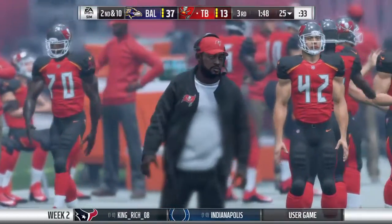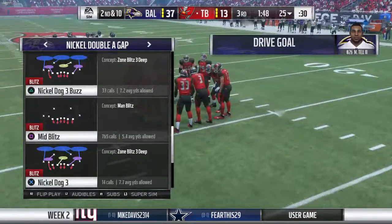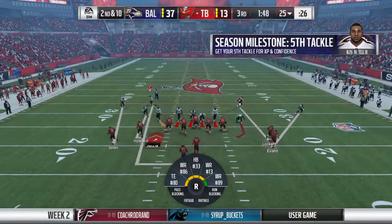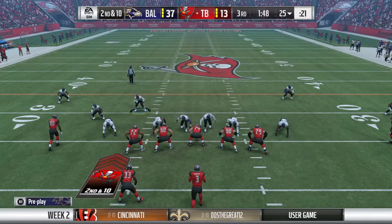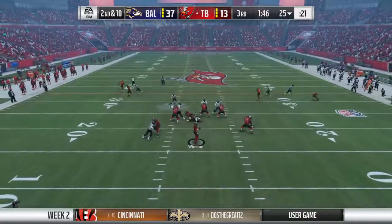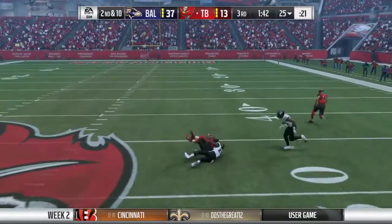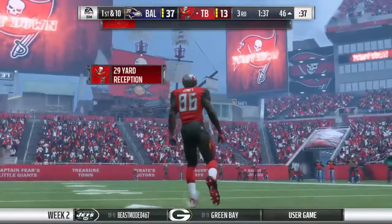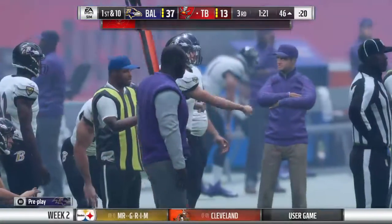Let's face it, you can run the route tree as many times as you want, get in sync, practice it, do all those things. But once you get to game speed, it doesn't always time up quite that well. That one goes incomplete. On second down, Winston again. Going down the middle, and it's complete. And he'll be taken down, but not before he gets into enemy territory. He got 29 yards that time.